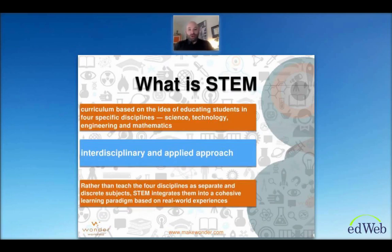So real quick first, what is STEM? And this is something that, yes, we're educators. We all have the opportunity of teaching multiple subjects, but a lot of times there is still some confusion about what is STEM. So STEM is a curriculum based on the idea of educating students in 4 specific disciplines: science, technology, engineering, and mathematics.